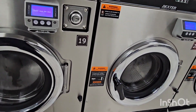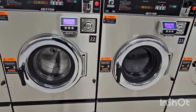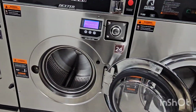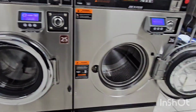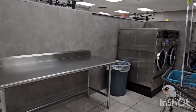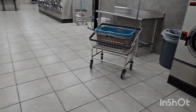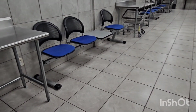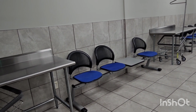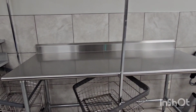So these are small washing machines right here. Each one of them goes for $3.50. And we have big machines here. I'm walking you around. It's a very neat laundry room, very neat. We have chairs where you can sit and wait for your clothes to wash and dry. After drying, you take the clothes out of the dryer, you bring them here on these tables.